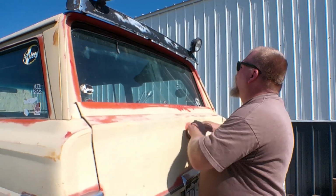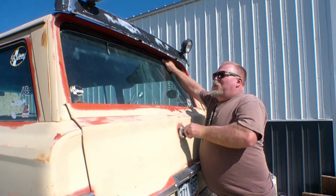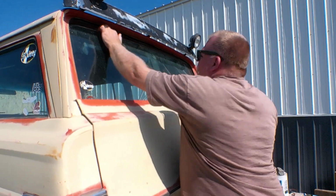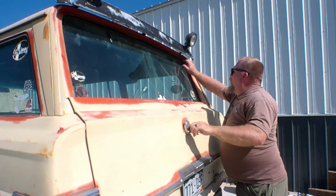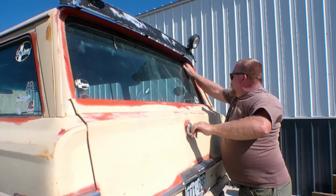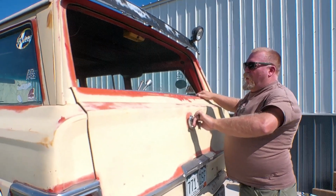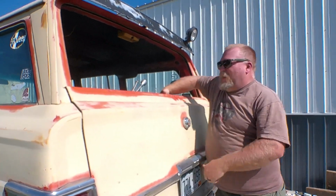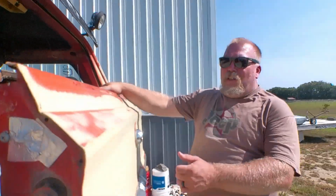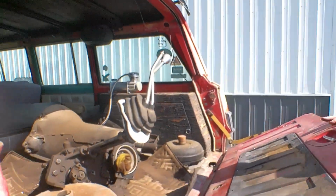Alright. Come on now. Oh, you're gonna be that way, aren't you? Hey, we got a winner. We got her down. Alright. Wagoner's handles on the inside. Give it a little tug. Hey, there's a transfer case right there. Oh!